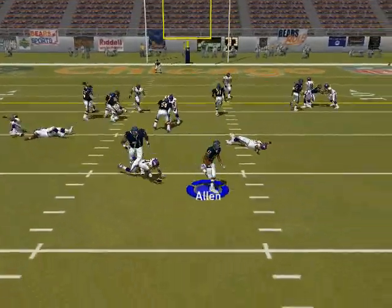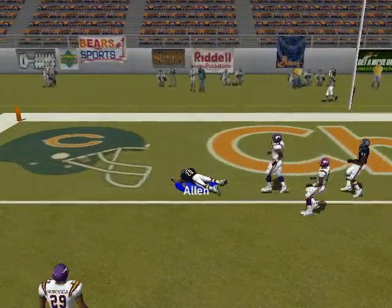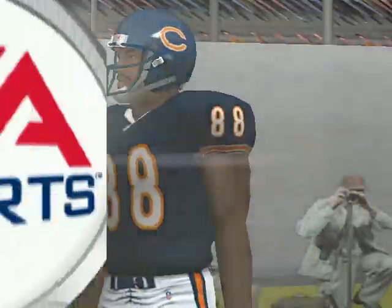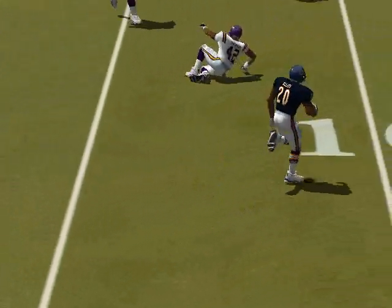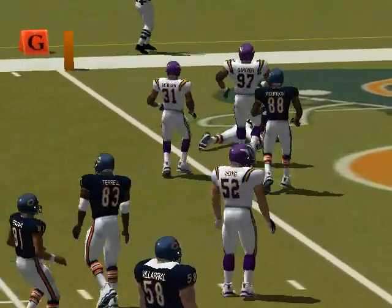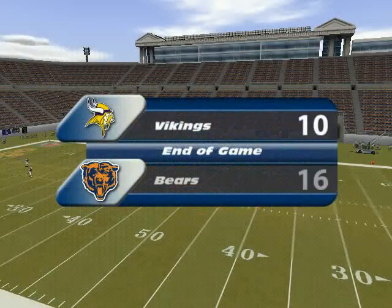Ball on the 22-yard line. He gets the carry. Touchdown, Chicago. A big play like that calls for a replay. The final score is Chicago 16, Minnesota 10.